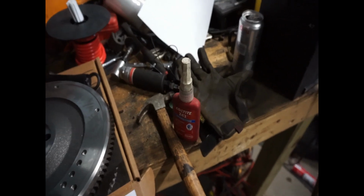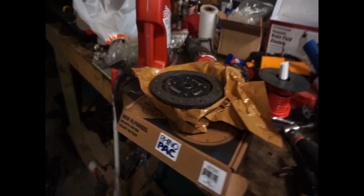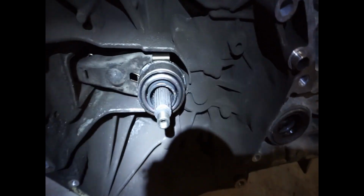Alright, I just got the new flywheel all torqued down and just cleaned it off with brake clean. Now I'm about to throw the clutch disc on. I'm going to clean that off with brake clean too before I throw it on. Alright, so I got the new throw-out bearing and clutch slave on there.